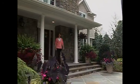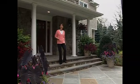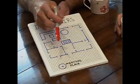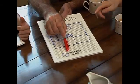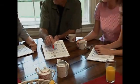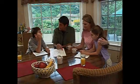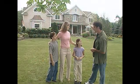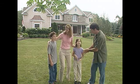Once you prepare the escape plan, you should designate a meeting place where all family members should go immediately after escaping. This meeting place should be a safe distance away from your home, and you should mark it on your escape plan. At the meeting place, everyone can be accounted for. Then, one person can go to a neighbor's home and call the fire department.